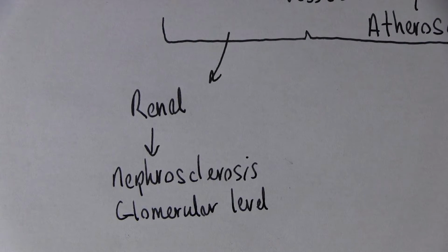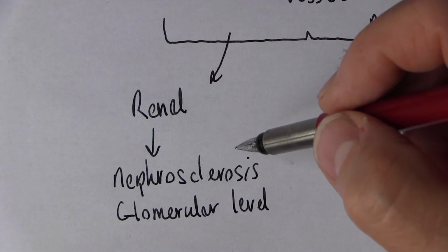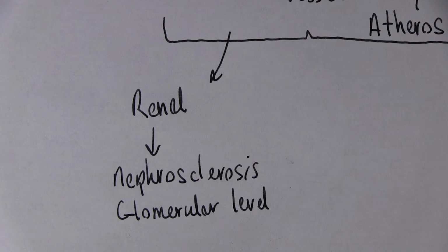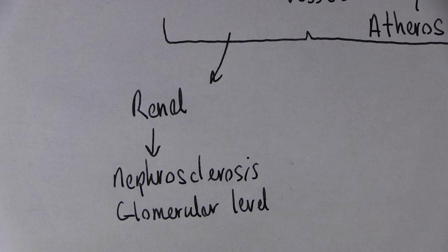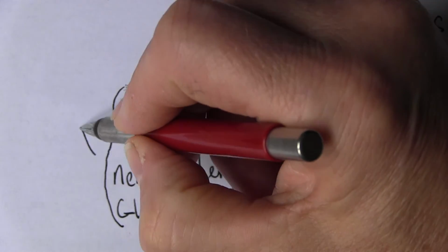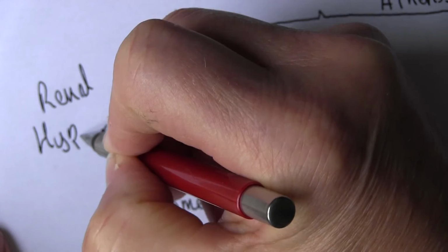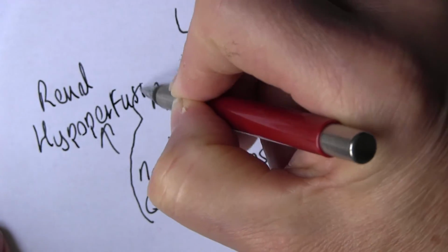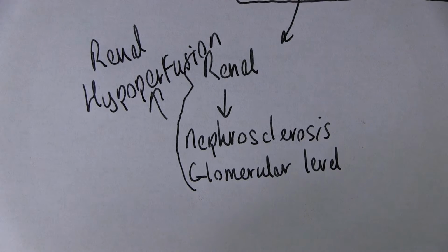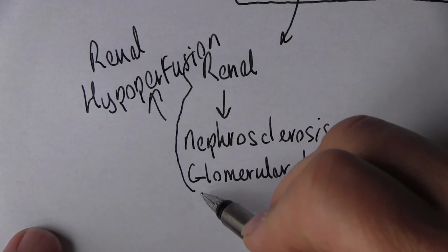You remember the glomeruli in the kidneys that are responsible for the filtration. It can affect the kidneys at the macroscopic level as well, the larger vessels in the kidneys, and even the renal arteries themselves. Before the blood supply gets into the kidney, there can be atheroma of the renal vessels. And collectively this leads to a situation of renal hypoperfusion. So there's reduced blood supply to the kidneys. So renal hypoperfusion, hypo, low, perfusion, the blood going through. And this is going to result in reduced renal function.